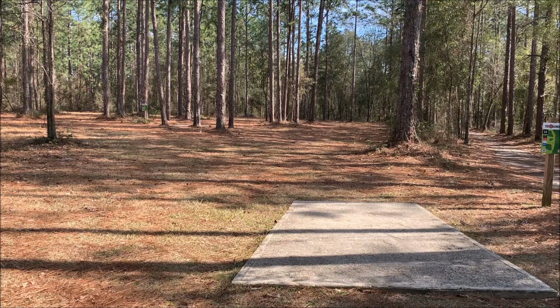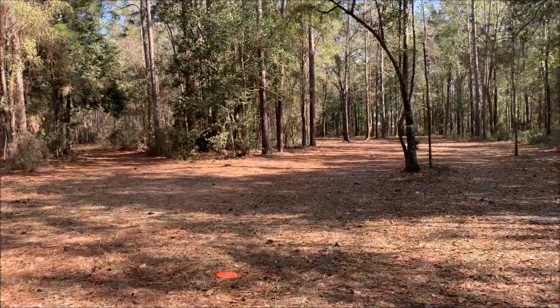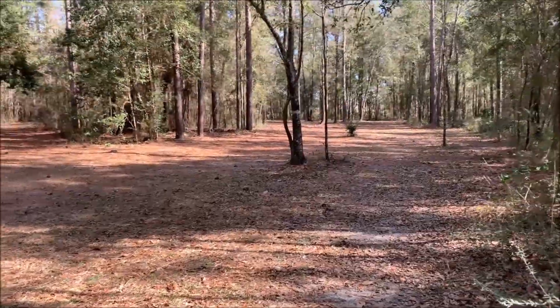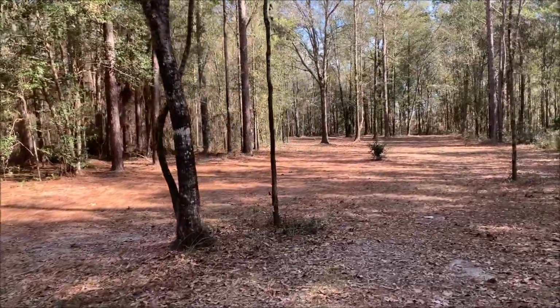Wow, that's what's up. All right, so there's where my Thrasher landed. I got a bit of a hyzer flip, rode right a bit, then straightened out and faded left perfectly in the center of the fairway. The basket is still up here a pretty good ways to the left. I'll try to walk up and see if I can show it to you. It's still a ways up there.